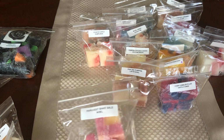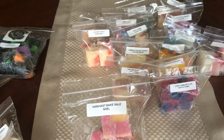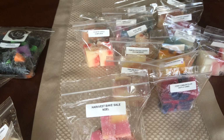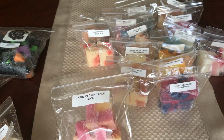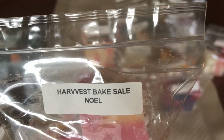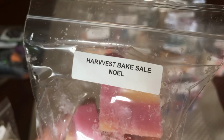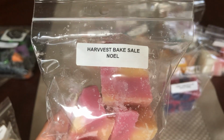Next one is one that I really love. And I actually found a wax melt from Scoopable Tarts Wax of the same scent, Harvest. Hey, that has two V's. Is this supposed to have two V's? I just noticed that. Harvest Bake Sale Noel.